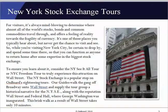For visitors, it's really an impressive sight to see, and it brings to reality what you hear about on television and in the media with regard to the largest stock exchange in the world. Most people have heard of it, very few have gotten to see it, so if you make it to New York City, make sure you come by and check it out.